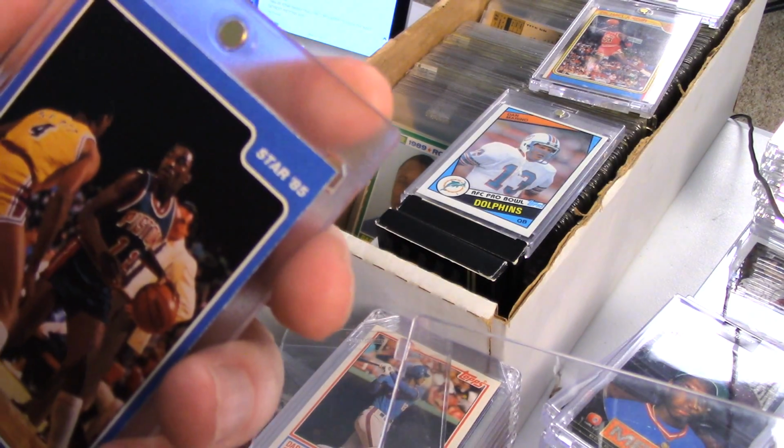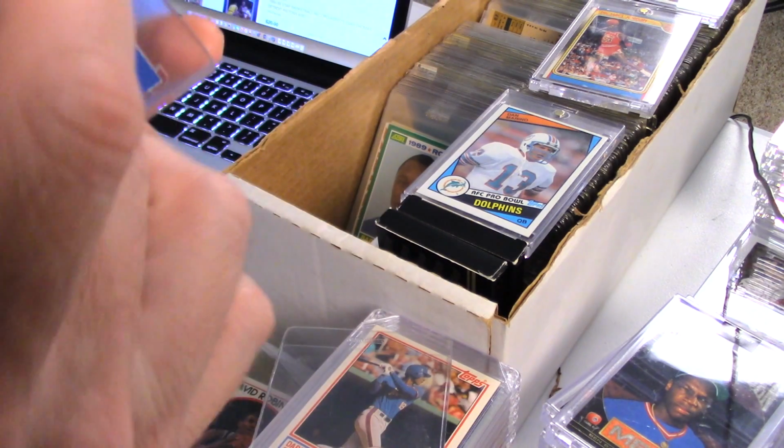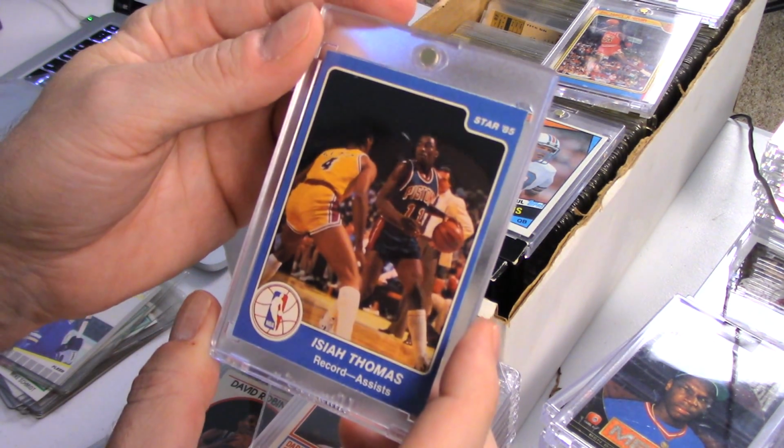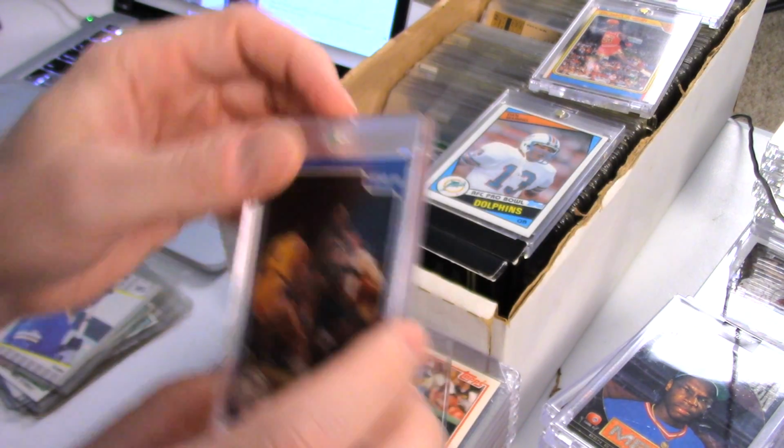Oh, got a little soft spot on the right side. It's cut. If you look carefully, you can see white along the top. So this wouldn't grade terribly well. Still, it's a Star card, and it looks nice in this case. Terrific. Okay.